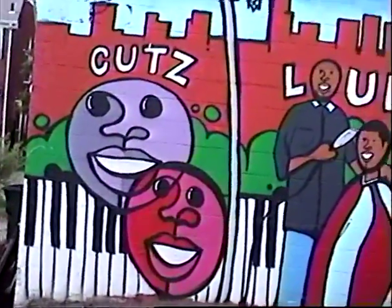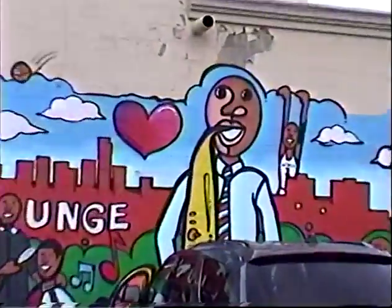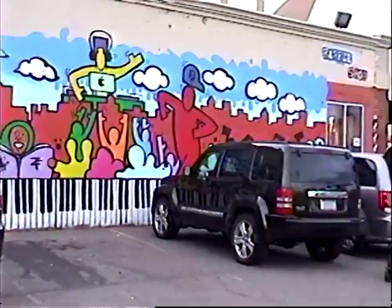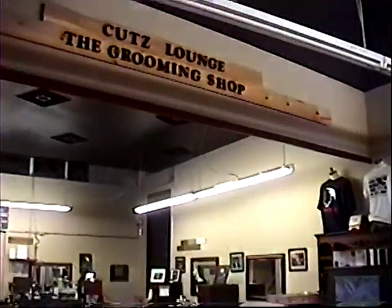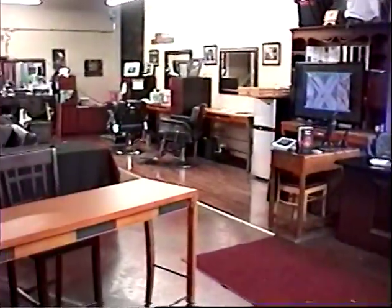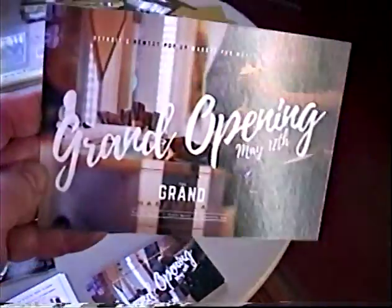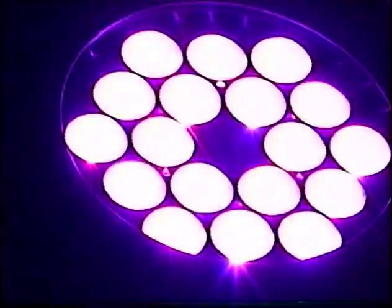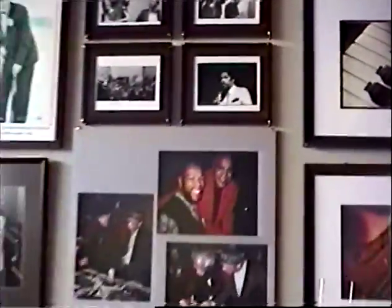The Cuts Lounge. Now, this was the place where the main event was. And they have a nice mural. So it's a barbershop, among other things. Kind of like a community gathering spot. Kind of with the black folk, that's where a lot of the talk and interaction goes on. Word on the street kind of stuff. And that goes both for the men with the haircuts and the women with the salons and whatnot. So, yeah, they had the lights out. They had some nice pictures in here.